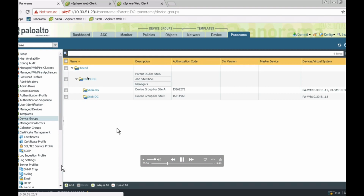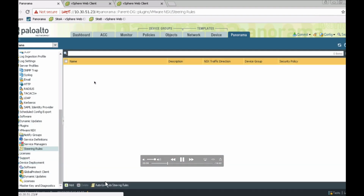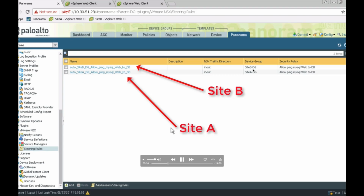Now, the step to auto-generate traffic steering rules is very important, because in the previous example, when you had one Panorama talking to one NSX manager, it would just be a single line that says, hey, just allow the traffic. But here, it replicates itself, even though I created it just once under parent device group. It replicates it for both Site A device group as well as Site B device groups. So if you ping right now to Site A, it's going to work. And if you do the same on Site B, it's going to work as well.